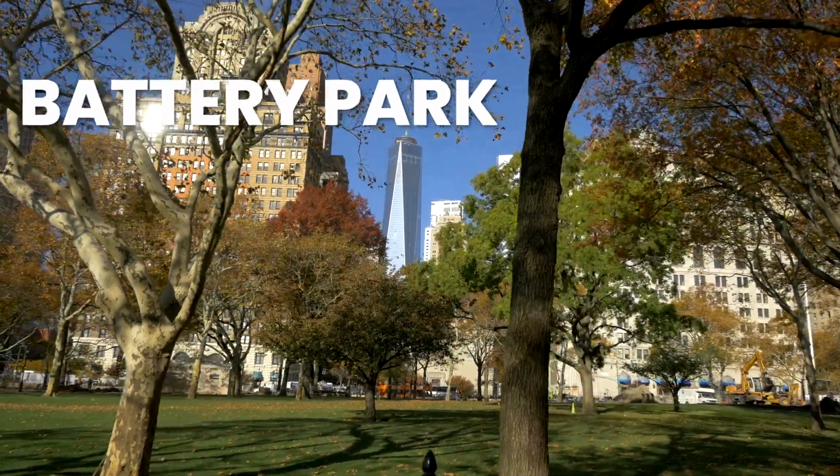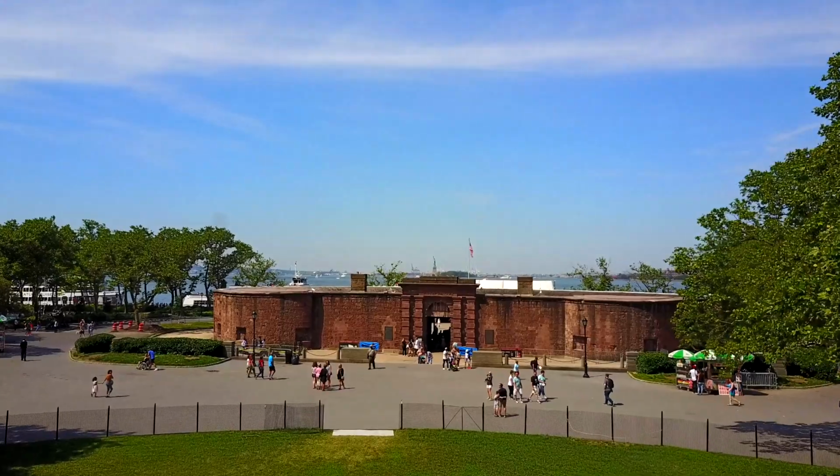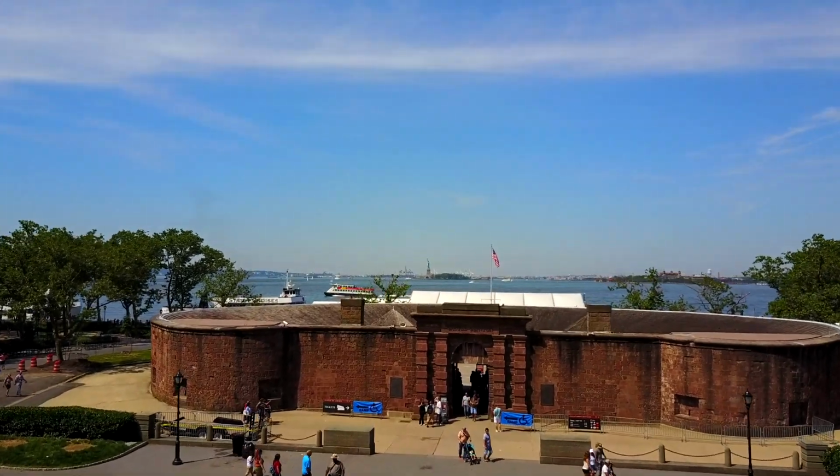Battery Park is another great park to explore and a free thing to do whilst you are in New York City. Here you can see great views of the Statue of Liberty, the harbour, and Ellis Island.